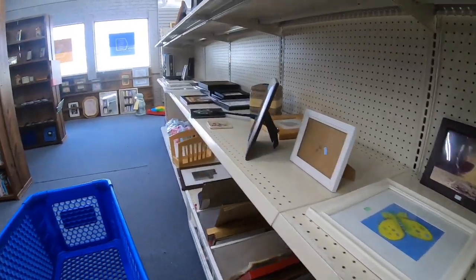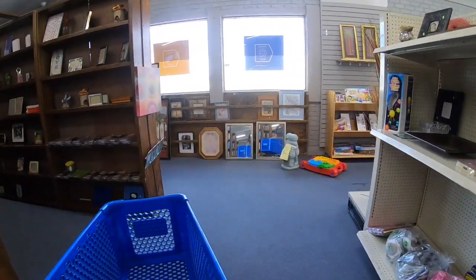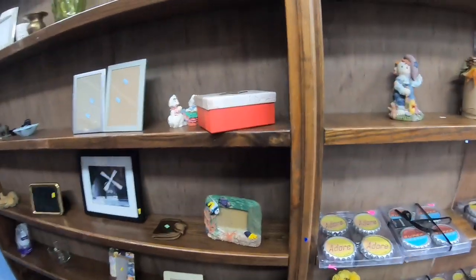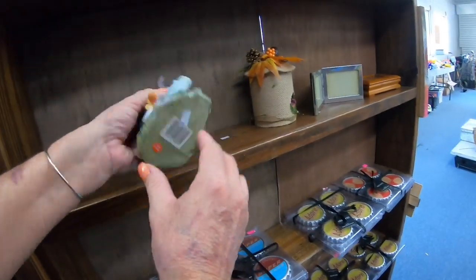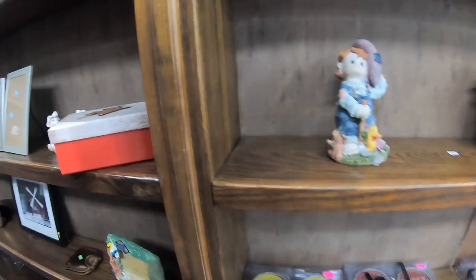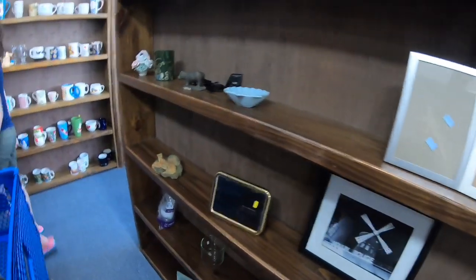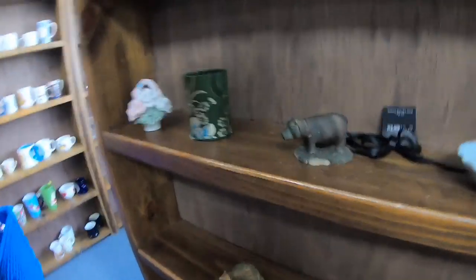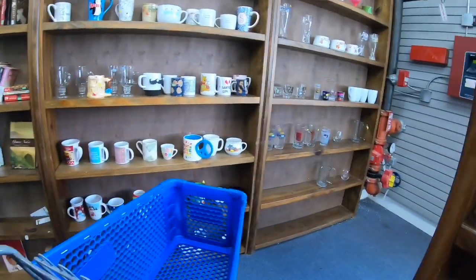So we're just checking out some of the knickknacks over here. More knickknacks on the bookshelves. So let me know if you see something that you would have picked up. Let me know in the comments down below what you would have picked up.